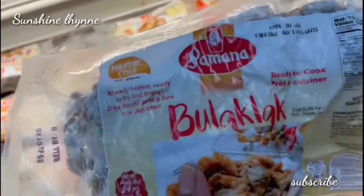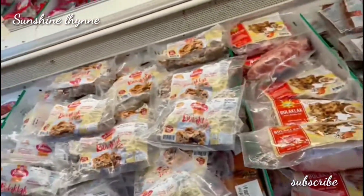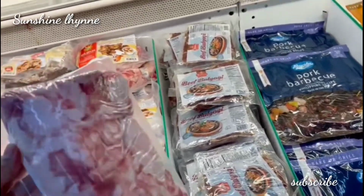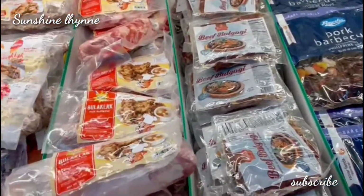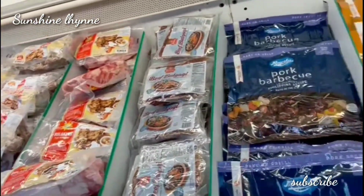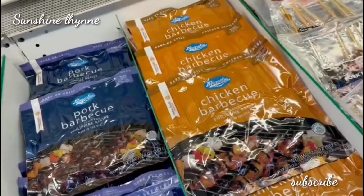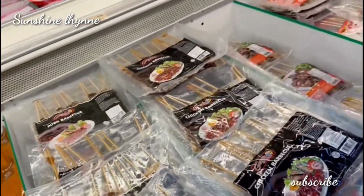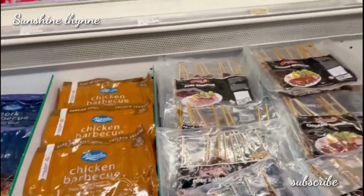Chicharon bulaklak. Have you ever eaten it? I ate that one in the Philippines. It's one of the ingredients in... it's called... I forgot the name of that variant. Dinuguan.